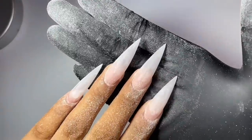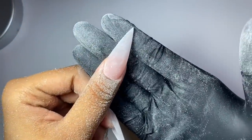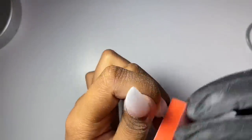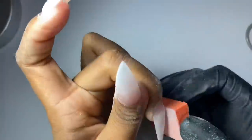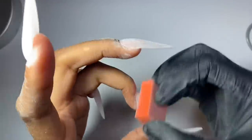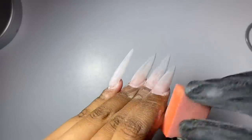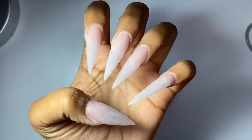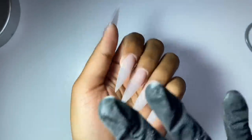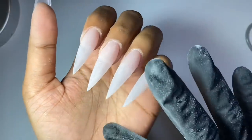And here is what it looks like once I've shaped up these nails. Now I'm just going to quickly buff them before we get onto the nail art. Okay, so my structure is complete and I absolutely love this shape. It's definitely a breed in between almond and stiletto, and whatever it is, I love it.